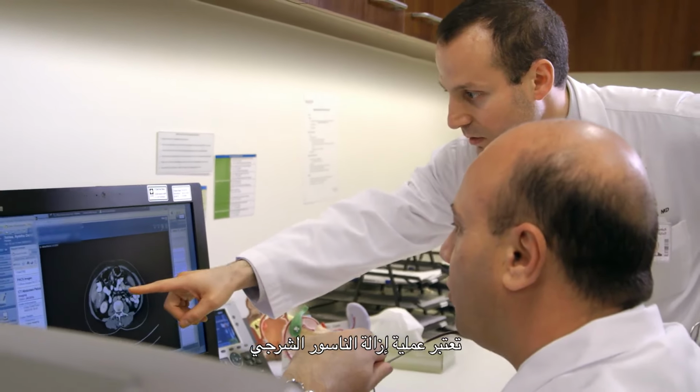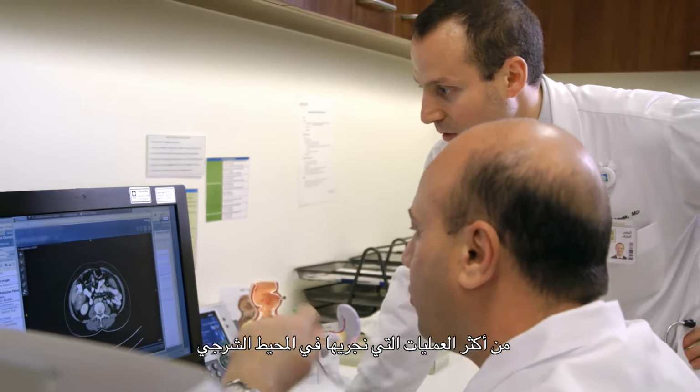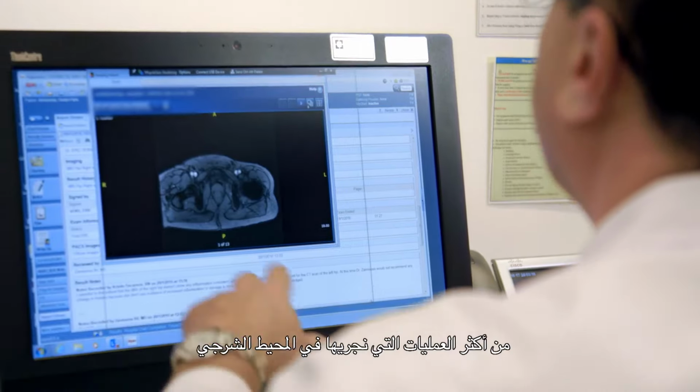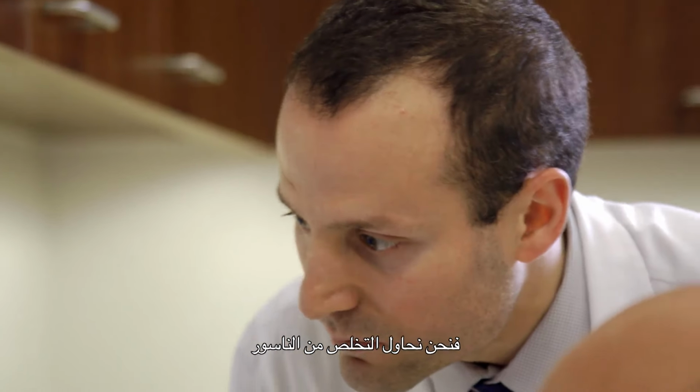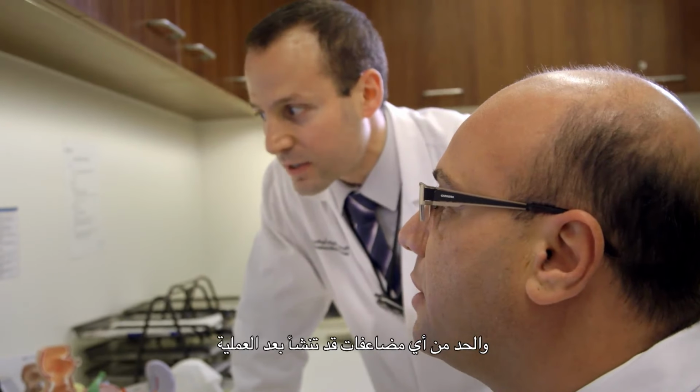Anal fistula surgery is some of the most common operation we perform in the anal part of the body. Typically, what we try to achieve is to get rid of the fistula, but at the same time to minimize any complication that can arise after the operation, and we try our best to preserve the patient continence. Because of that, there are several different types of operation. The first option typically is either seton or a fistulotomy if it's a superficial fistula.